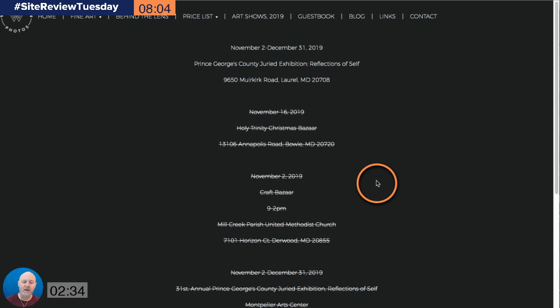But if you have a Google Calendar where you're keeping your art shows, you can embed that Google Calendar into a custom page. And the cool thing is that when visitors go to that custom page, there's an option where they can click on an event and actually add it to their Google Calendar if they're logged in. So that's something you might think about looking at. That way you don't have to constantly come back here and update this. You can just update it in your Google Calendar like you're probably already doing.